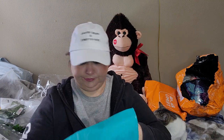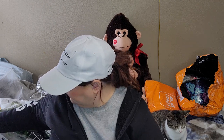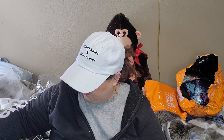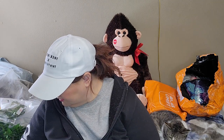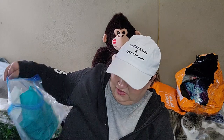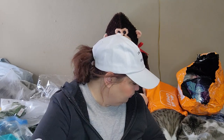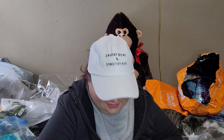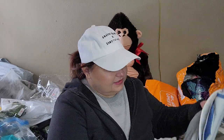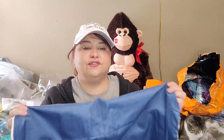I'm obviously not going to do it here because, one, I have lungs like a thin piece of paper. And two, I need to find, I think we have maybe an old air pump for the bed, from a blow-up bed. And this is the covering, I believe. So, at least it comes with a covering.